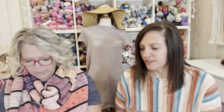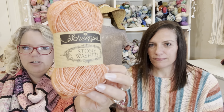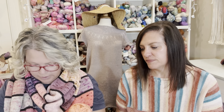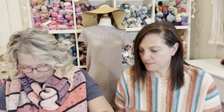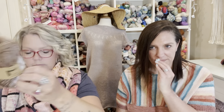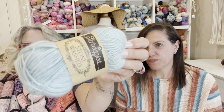Cool. And then when I was in there, I always get drawn to this stuff. I think it's so pretty. And she had a bunch of different colors in there. So, because my husband was waiting in the car, I just quickly grabbed this. So I'm doing part community service here. This color, and then the cream color, and blue.